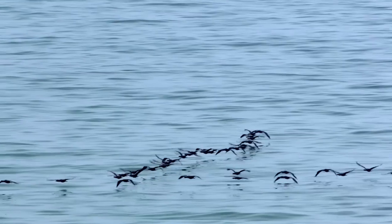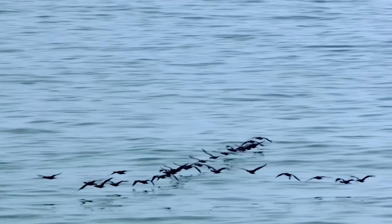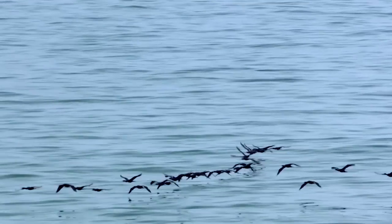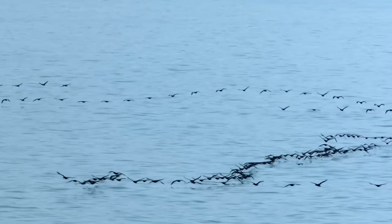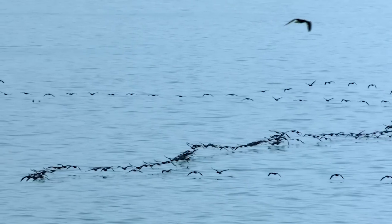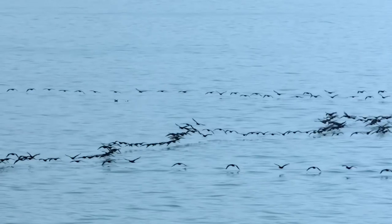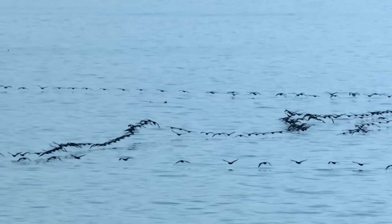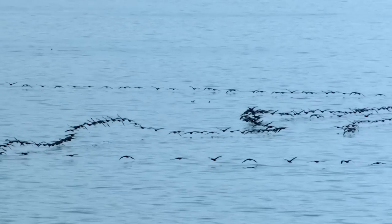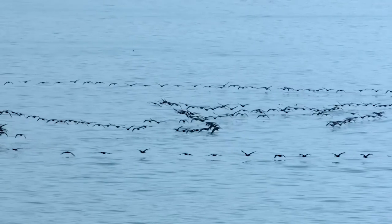Like the flamingos, formation flight saves vital energy. Birds in front create a trail of turbulence. This can give the birds behind some extra lift, meaning they don't have to flap as much to maintain flight. The cormorants leapfrog over each other, taking it in turns to benefit.